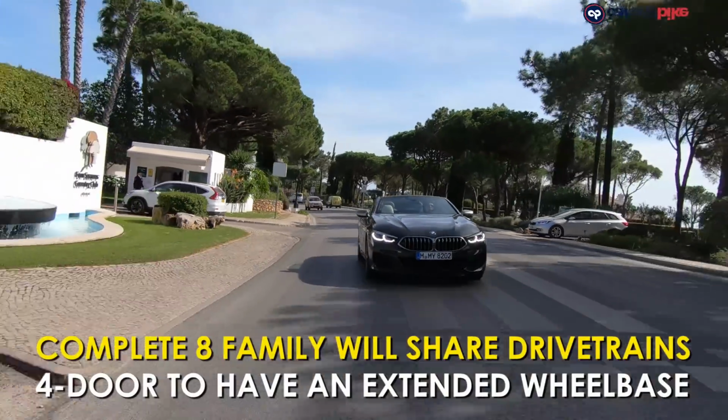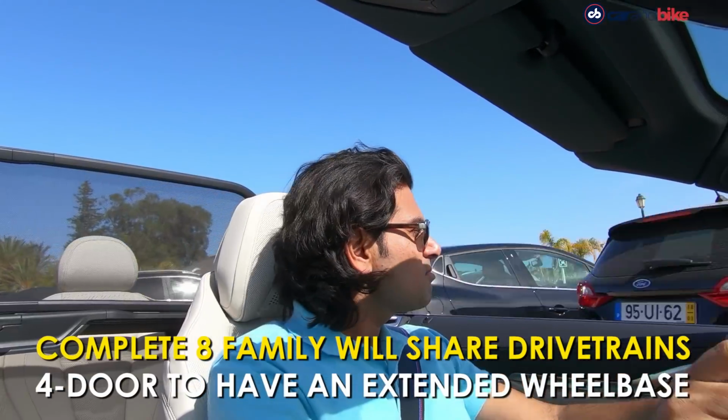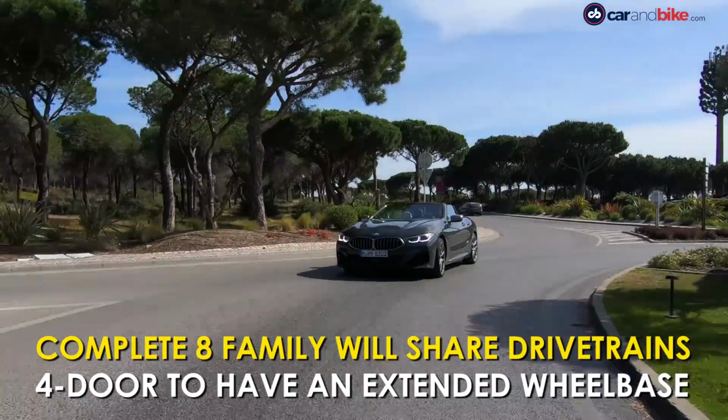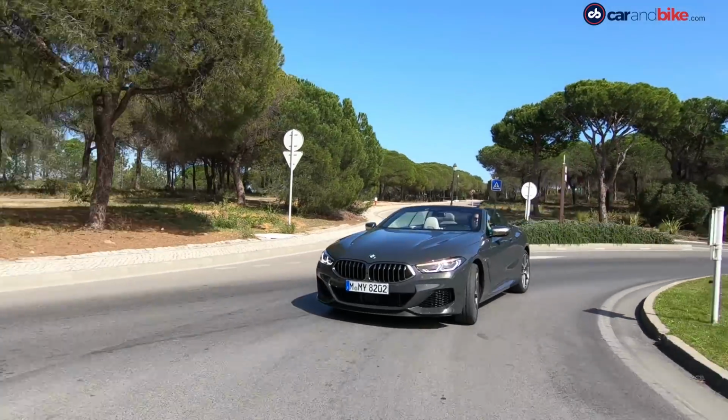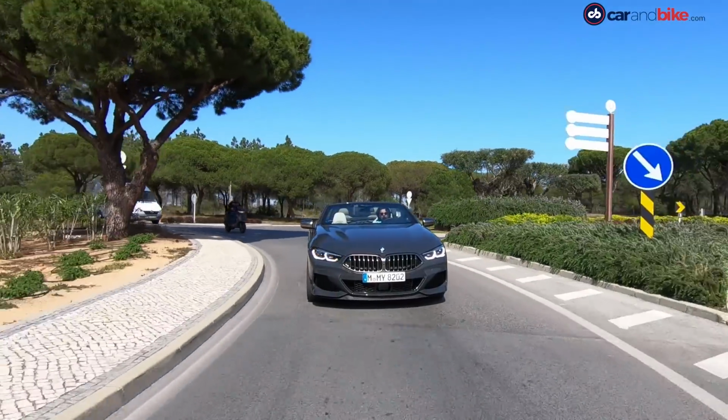Second, it's a chance to see where BMW has taken the new 8 Series family. After all, we never did drive the coupe as yet. And third, a different body style. A lot of the dynamics, performance and design elements will be similar.